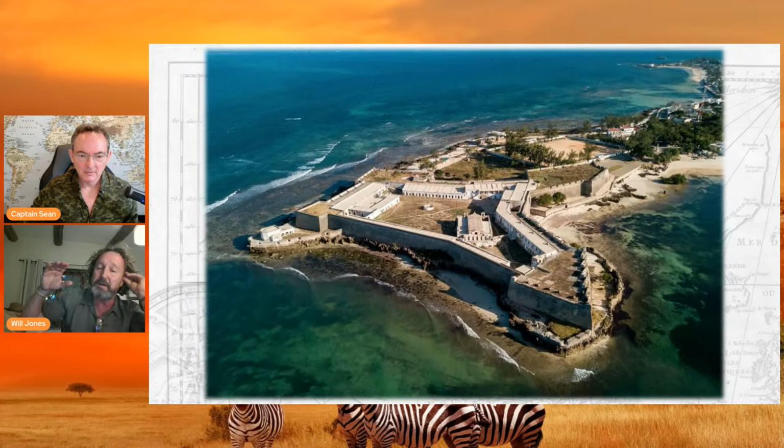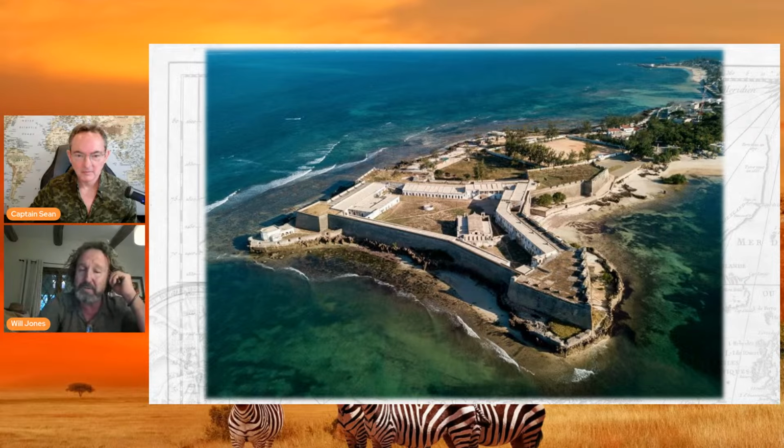So if you were to start down in Bazaruto in the south, you would sail up north. Here's one of those Portuguese forts that I was telling you about earlier. So absolutely fascinating history and beautiful beaches.